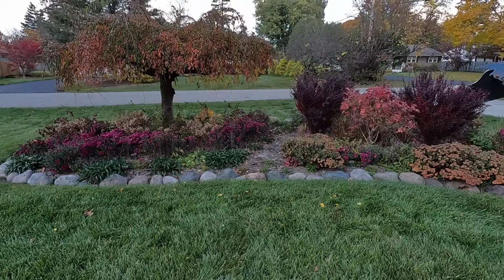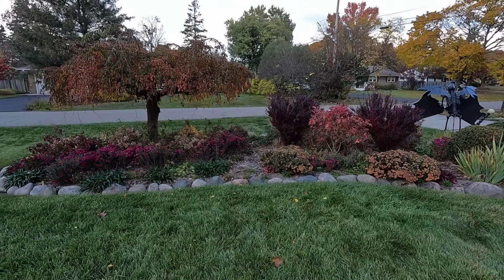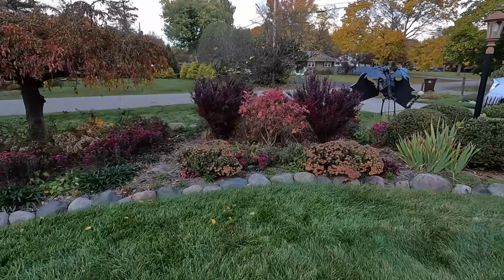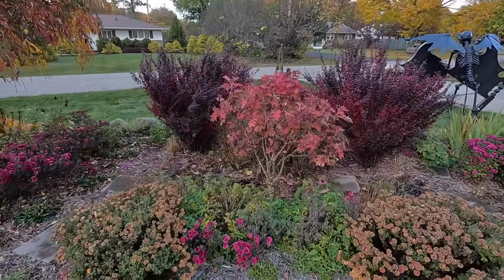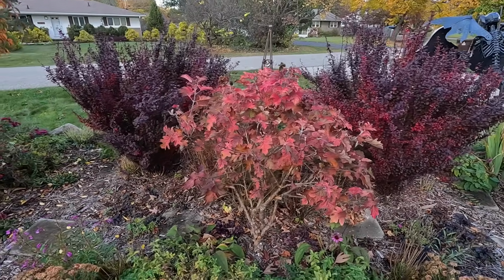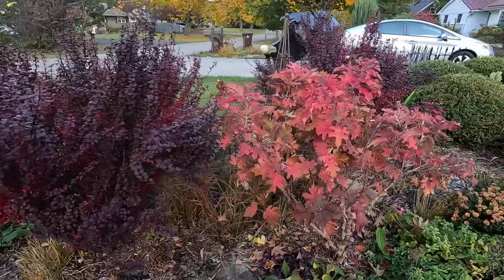We'll try to back up a little bit. You'll see our cemetery sign off there to the right, but look at that oak leaf hydrangea over here. That one is amazing. I love the color on this, especially as it contrasts with the barberries behind it. Such an intense fiery color this year.